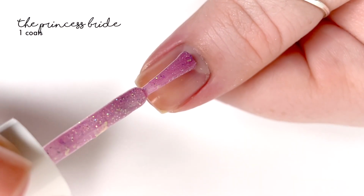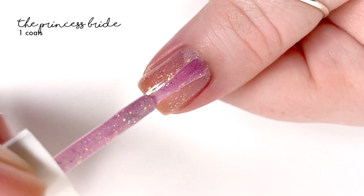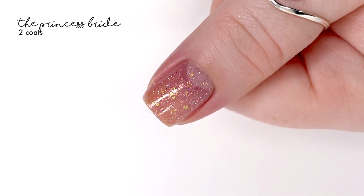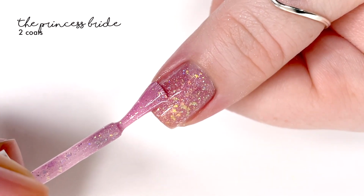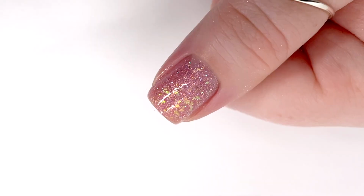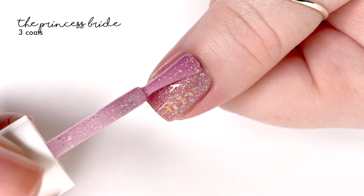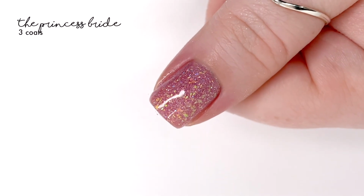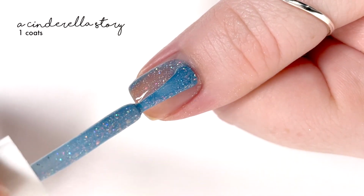So first up, we're going to start with a shade called the Princess Bride, and this is really pretty. It's described as a light pink scattered holo with a shifting iridescent flaky and an ultra holo glitter. Now, on me, I felt like this polish didn't necessarily ring exactly the same as it does in the bottle. I don't know if it's just because my skin tone is a little more pinky, so therefore it doesn't pop as much off of my nails, if that makes any sense. I also found that it needed 3 coats. That all being said, this is a really nice way to have a really neutral polish on your nails, yet also have a lot of colors from the holo. So really nice, covered in about, what did I say, 3 coats.